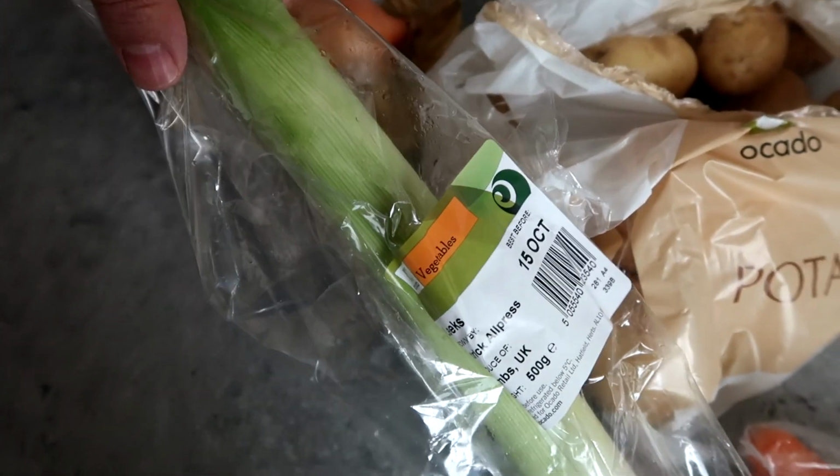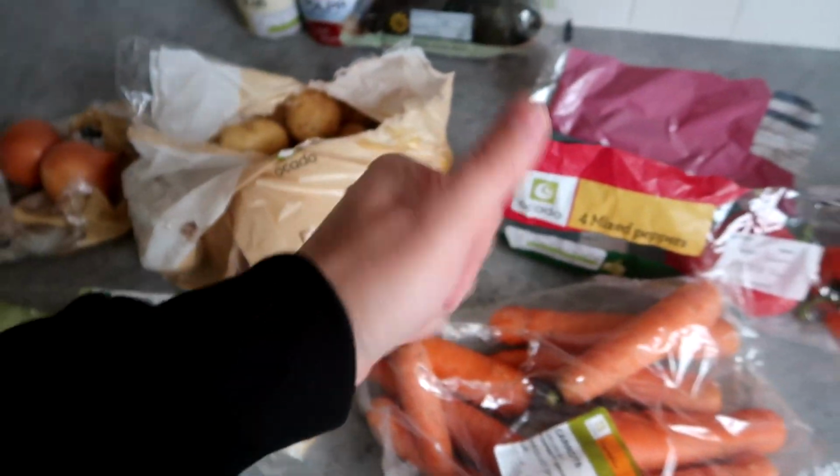And the leeks, again, nothing to complain about. So yeah, overall veg quality, really good.